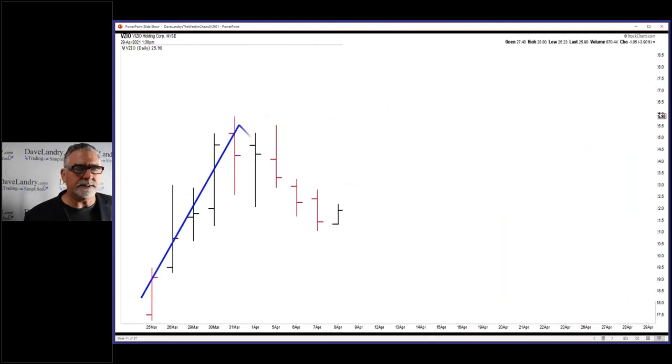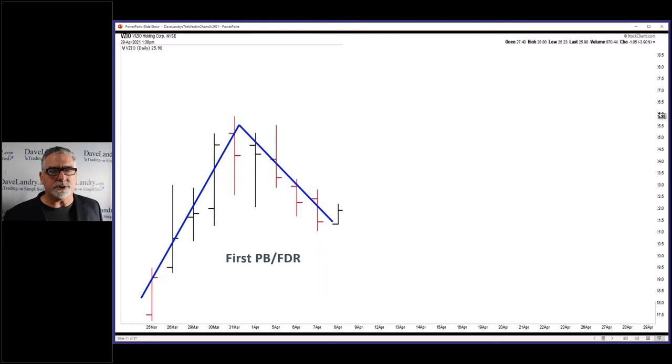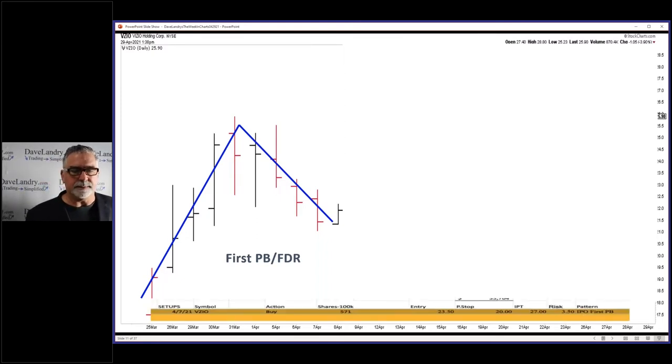Now, Vizio, same sort of issue. Nice little first deep retracement or first pullback. The first pullback and first deep retracement are kind of interchangeable. It's just the depth of the pullback. In this case, I consider it deep enough to call a first deep retracement. In the service, I just call it the first pullback. Same thing. So it's the same pattern, okay? One is just a little deeper than the other. And you can see the parameters are down there.